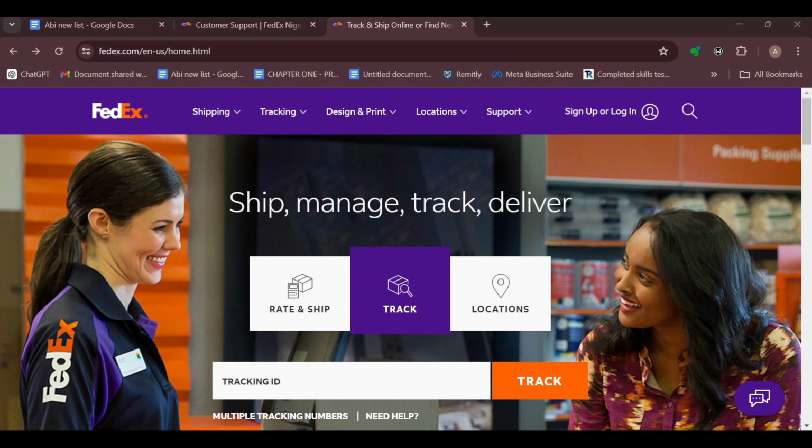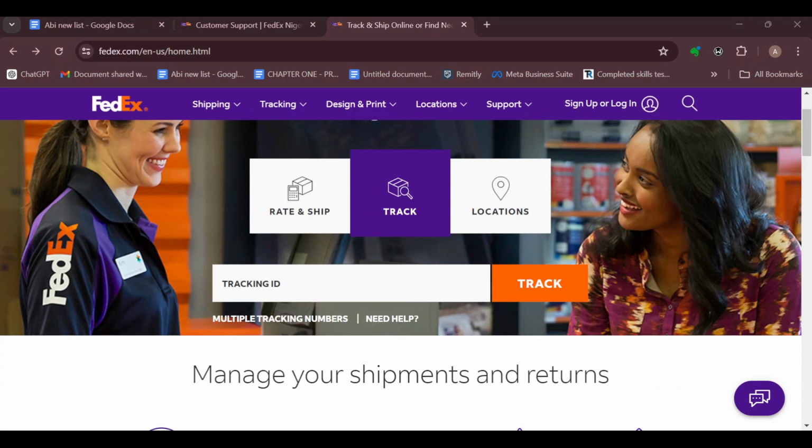And then once on your tracking page, scroll down and click on the tracking ID box. Enter in your tracking ID, move to the right side and click on track. And so once you've clicked on track, you'll be taken to the page where you would see your package, the details about the package, the location of the package, and all of that.